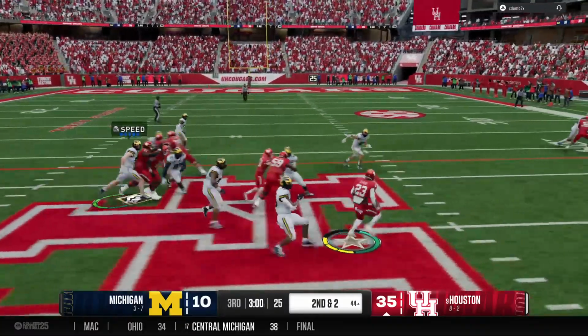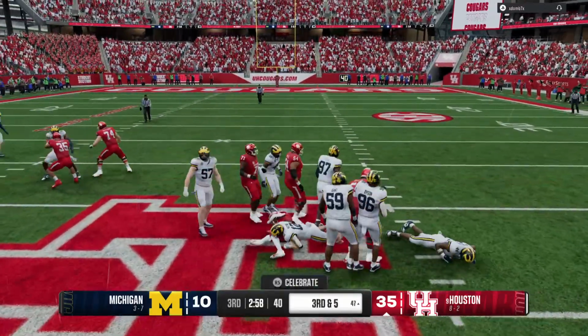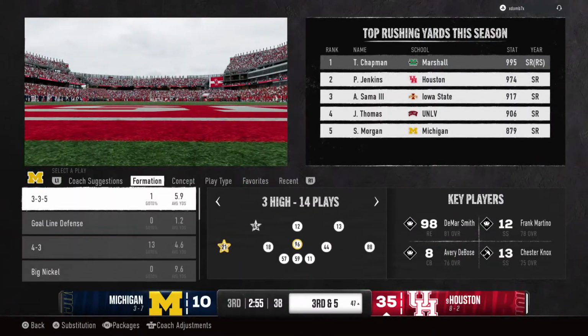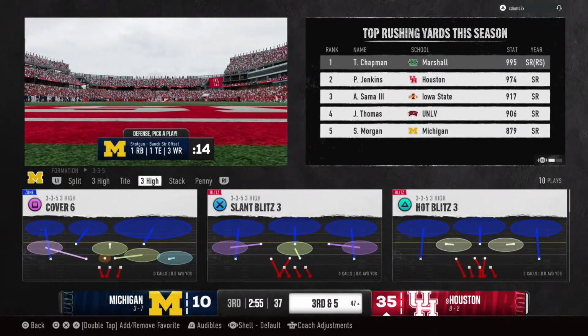Trying to get the corner. He's dropped behind the line of scrimmage. That'll be a loss of 3. 3rd down coming up.